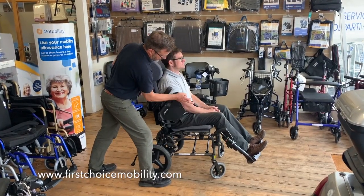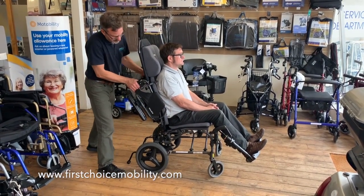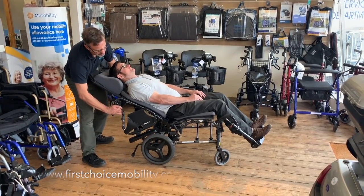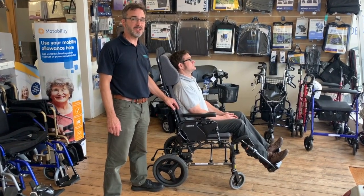The unique seating system increases comfort and prevents the user sliding forward when in a reclined position. The chair is available in 6 seat widths from 15 to 20 inches wide.